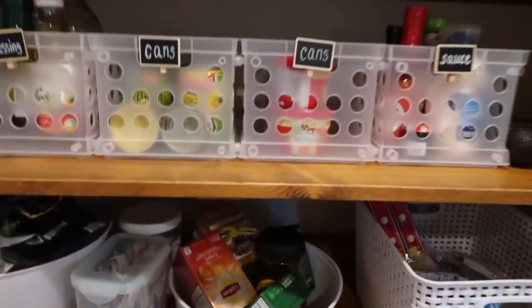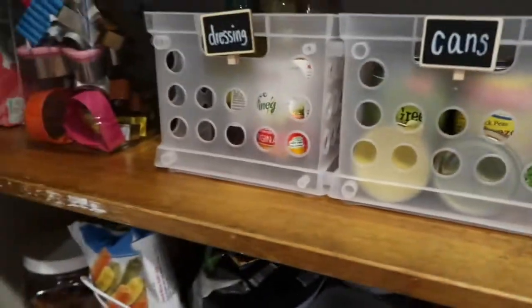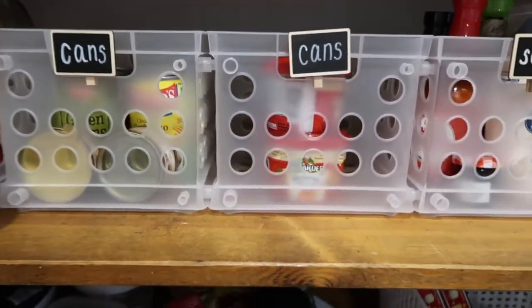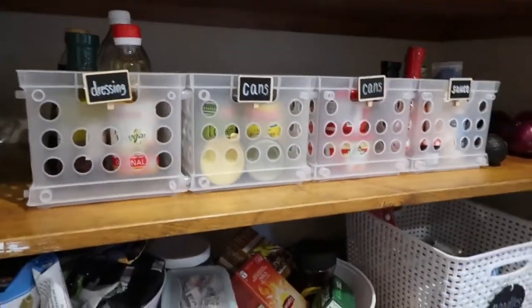Okay, so I initially liked having them in smaller baskets, but I think I'm gonna put the cans in this. I don't really like how you can see through it. That's where I'm at on this. I actually might use these for like arts and crafts or something. So I'm gonna take these out because I just decided I don't like them.